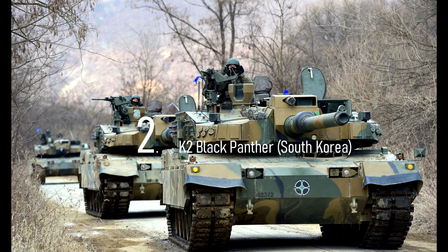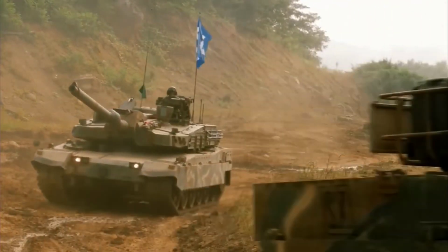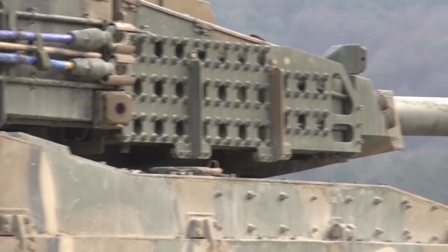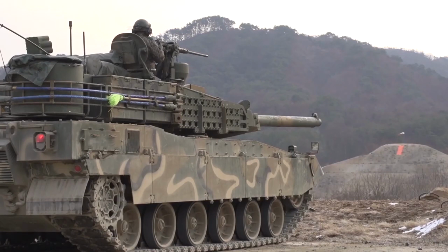Number 2. K2 Black Panther, South Korea. Currently, the Black Panther is one of the most advanced main battle tanks in the world, outclassing anything North Korea or China have. Furthermore, it's the most expensive main battle tank to date. Deliveries of the K2 Black Panther tank commenced to the South Korean Army in 2016.